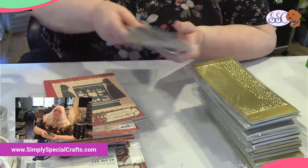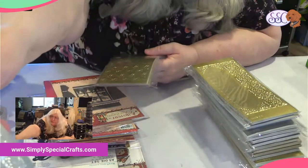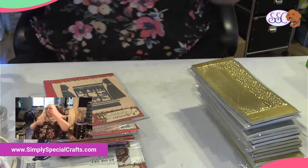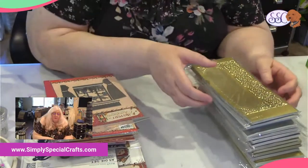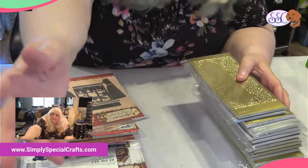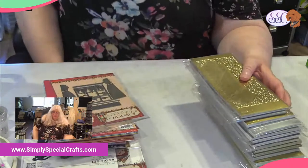I don't know. What do you think? Is that a 146 or 145? The blind asking the blind here. Is that a 146? No, 145. It's kind of closed in, isn't it? It's a little bit difficult to see.